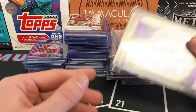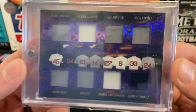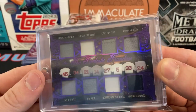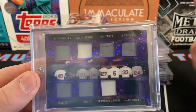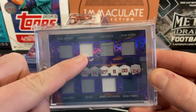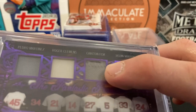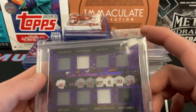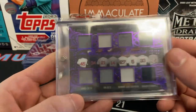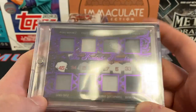All right, moving along. We have a wonderful, wonderful piece of my collection here. This is one that I truly, truly do love. It is an 8-player patch. All game worn, all game used of Pedro Martinez, Roger Clemens, Carlton Fisk. Almost a 2-color patch. You can maybe even argue that it is. Yeah, you can kind of see a secondary color back there. Jason Varitek, as you can see the second color patch right there in the corner. David Ortiz, Jim Rice, Nomar Garciaparra, and Manny Ramirez.